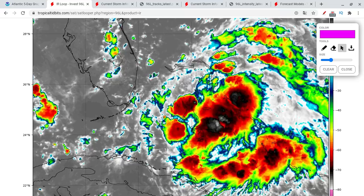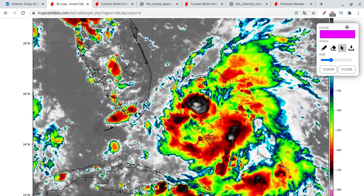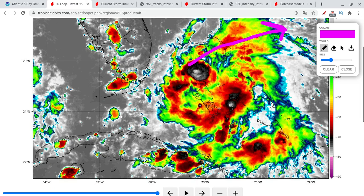Look what it looks like. Just look what it looks like now. Look how more organized it is. Look at this. We're starting to get some banding here. Banding here, right, okay. Some banding here, all right? Look at that banding. So we have the low pressure center around right here, right? We're getting banding to the north. We're getting banding to the south.